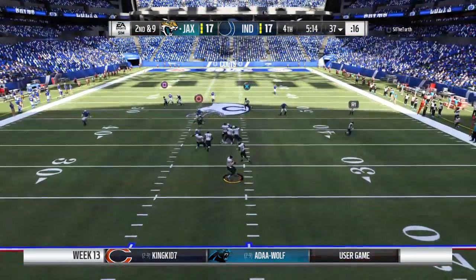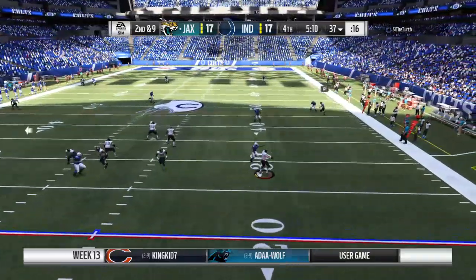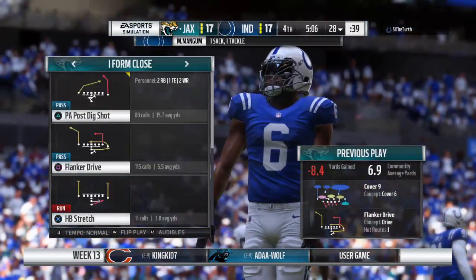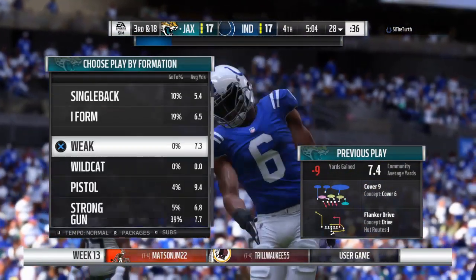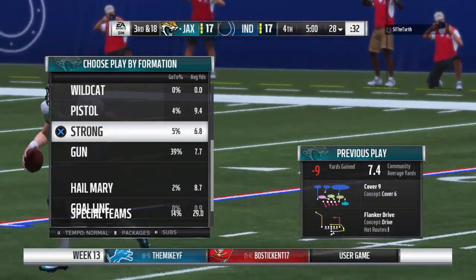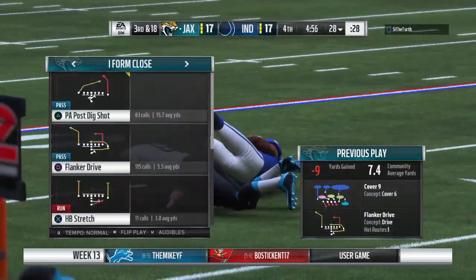Back to throw here. And he will go down outside of the pocket for a sack. Tried to get away, but could not. Okay, was it a breakdown in protection? Did the running back not pick him up? What does it really matter? Sometimes it's just a great play made by the defense. Big-time sack.